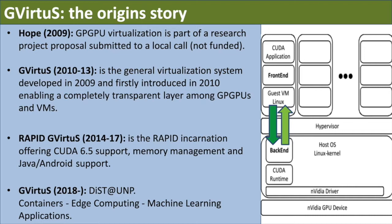But never give up. From 2010 up to 2013, the GVirtuS project grew up as a research prototype. It was released as open source. During this time, GVirtuS was on the radar of NEC, and they smelled an interesting approach in GVirtuS, and they contributed to the project, basically hiring one of the first developers. Then GVirtuS was funded by a European project, an H2020, from 2014 to 2017. It was a really good development of GVirtuS.